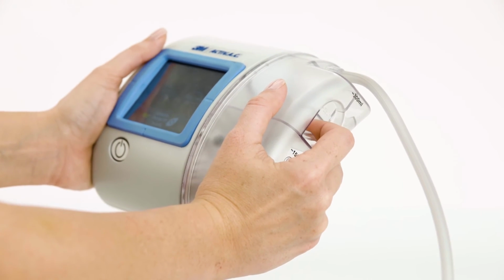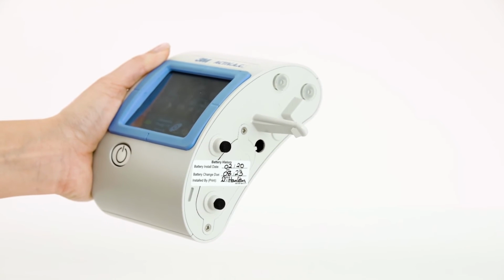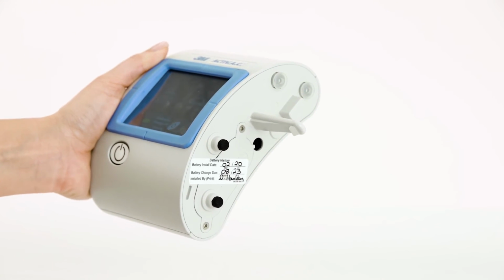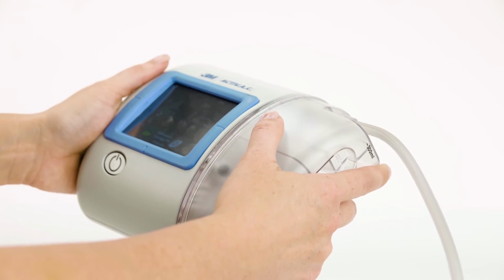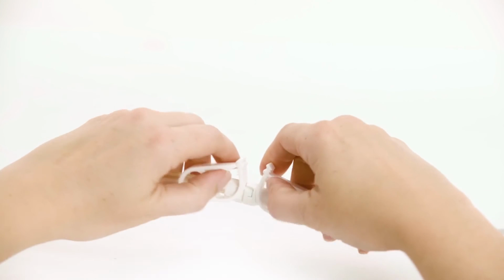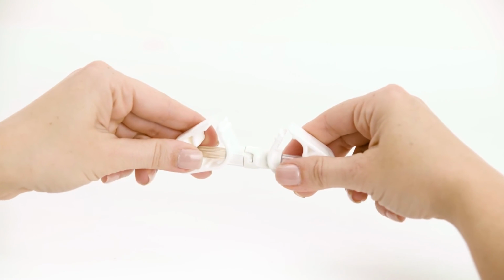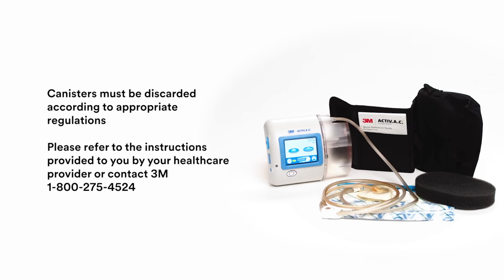Press the canister latch release. Pull the canister directly away from the therapy unit. Install the new canister onto the therapy unit by sliding the canister over the canister latch guide until you hear an audible click. Compress, then twist to reconnect tubing connectors, opening both tubing clamps. Canisters must be discarded according to appropriate regulations.